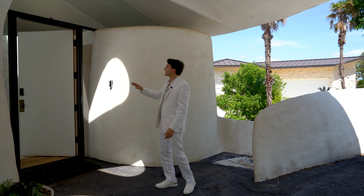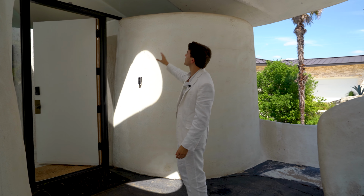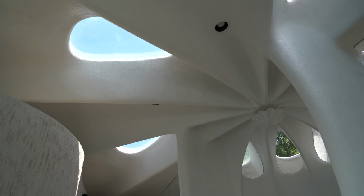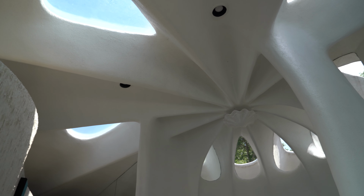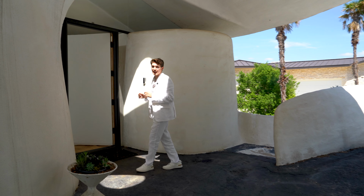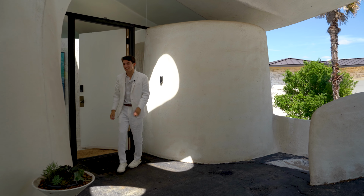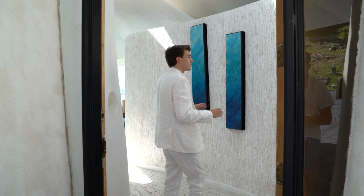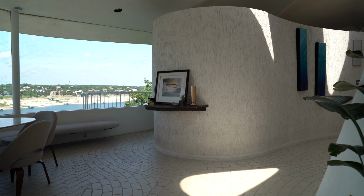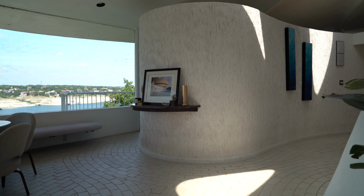The front door is entirely surrounded by glass, and you can see this custom transom window above, which allows you to see the continuity of the ceiling structure onto the inside of the house. But I know what you're dying to see is what's inside, so let's make our way in and check it out. Upon entry, you're greeted with this heavily textured wall of plaster, and I mean, you can seriously feel the craftsmanship that went into it.